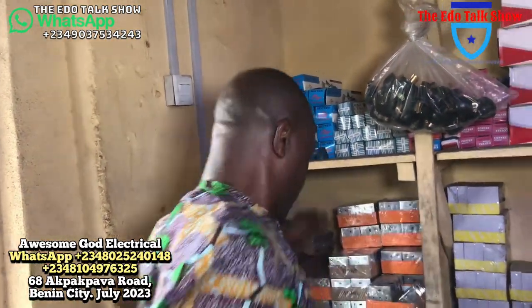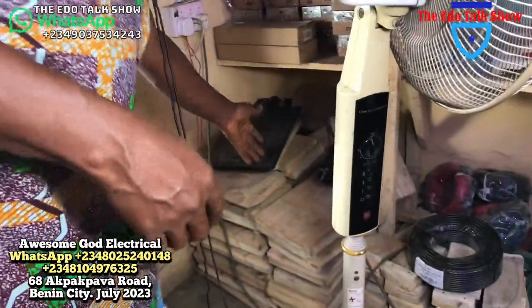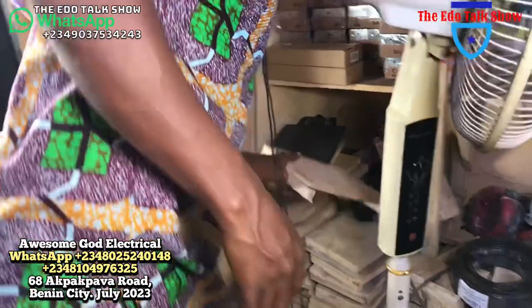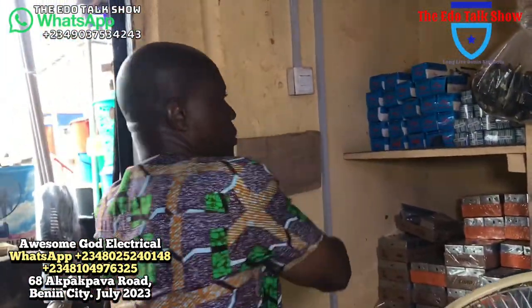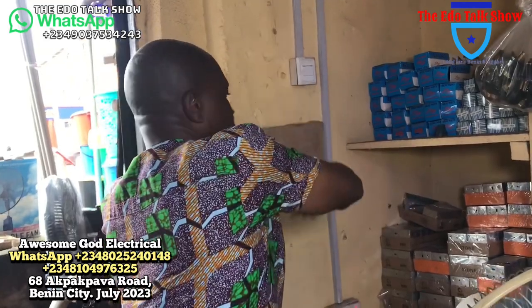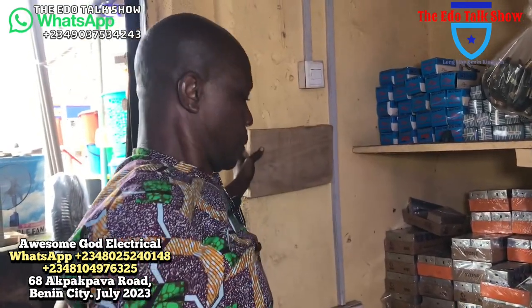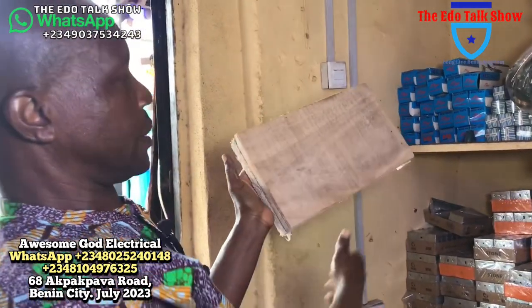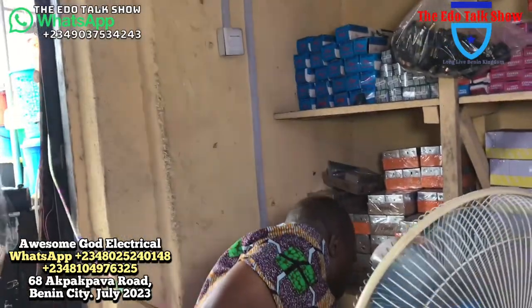So that's where these are meter boards. These are wooden boards. We call them meter boards. You nail on the wall, you now put your ceramic fuses on it, or the changeover switch can be on it, whichever. This is the standard size. This one is 350 naira.